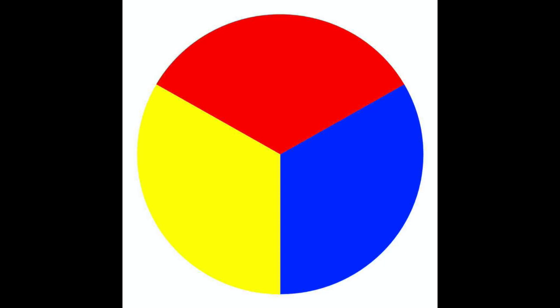This is a simple color wheel, and these are the primary colors: red, yellow, and blue. Any other color can be made by mixing these colors, but you can't make a red out of yellow and blue, or make a blue out of yellow and red. You have to start with these three colors.